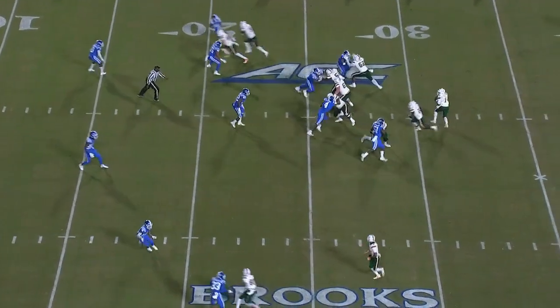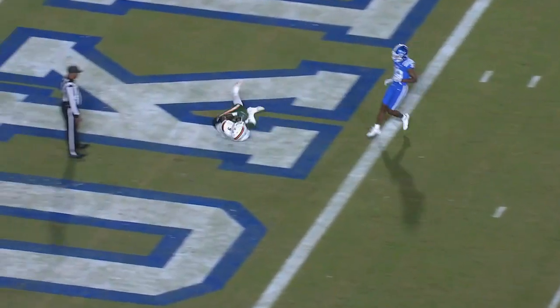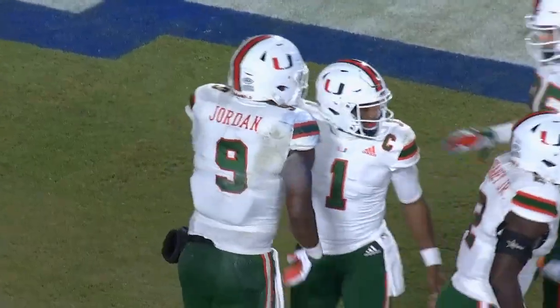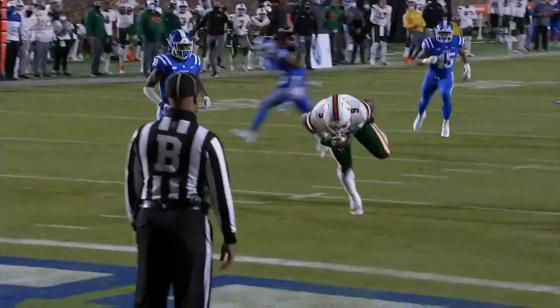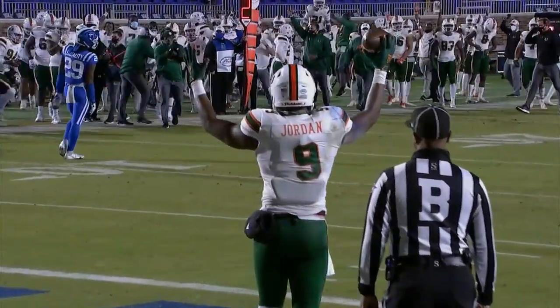With Jordan on the move, they like to use the tight ends. They have 2 very good ones. He'll fire that one, and tumbling into the end zone for the touchdown is Brevin Jordan. A 24-yard strike. Ball location by D'Eriq King. See the anticipation right as he kind of made that break, ball already on its way.